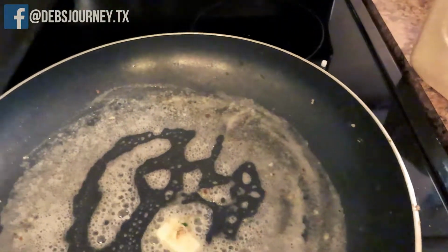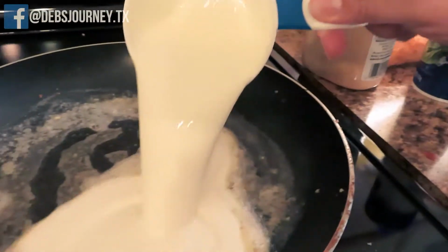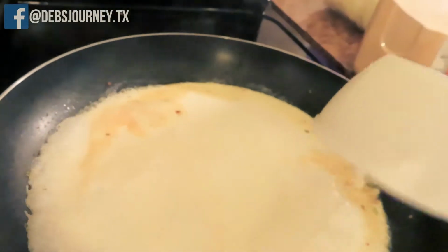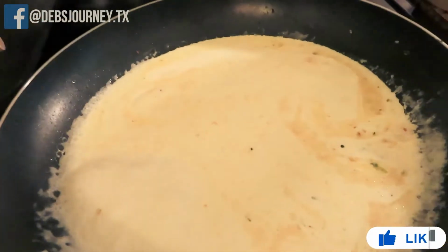Alright, so now you're going to get some heavy cream. This is a cup. Ooh, let me see how much more I want to add in there. So I'm going to add 1/4 more of cream. So it's going to be 1 cup and 1/4. My container over there has 2 pounds of meat, so I just took out half of it. So anyway, this is your cream. I'm going to let it bubble up a little bit. And I'm going to add my cheese.